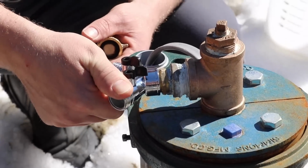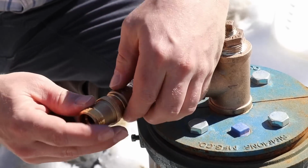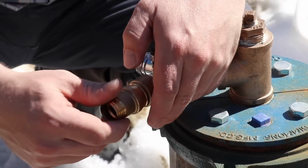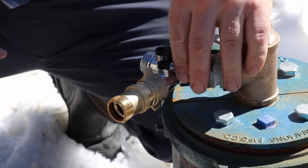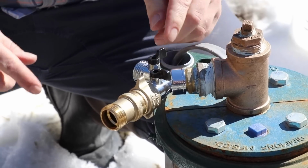Oh, she's gonna fit. Cool. Let's go that way for the house. We'll go this way for the bypass. And we'll turn that off for now, and we'll prime this direction.